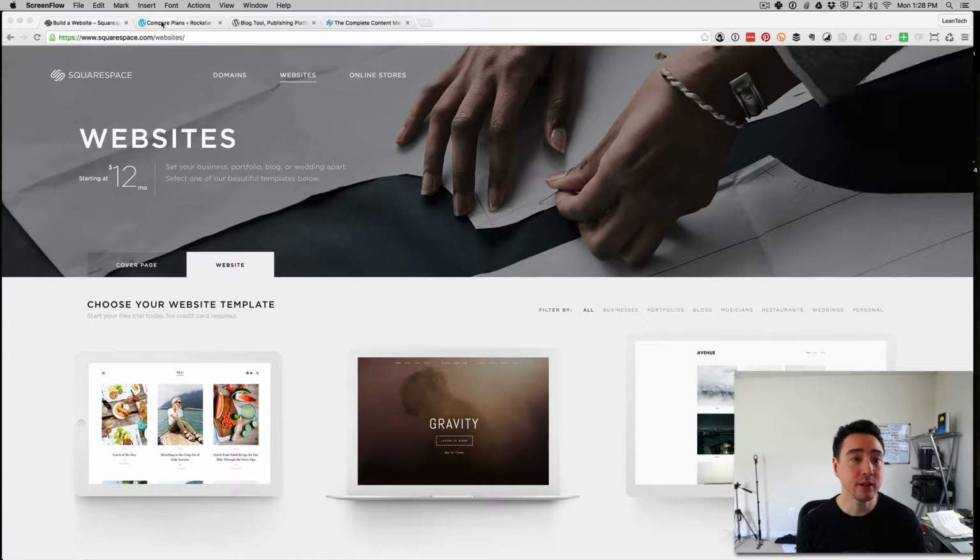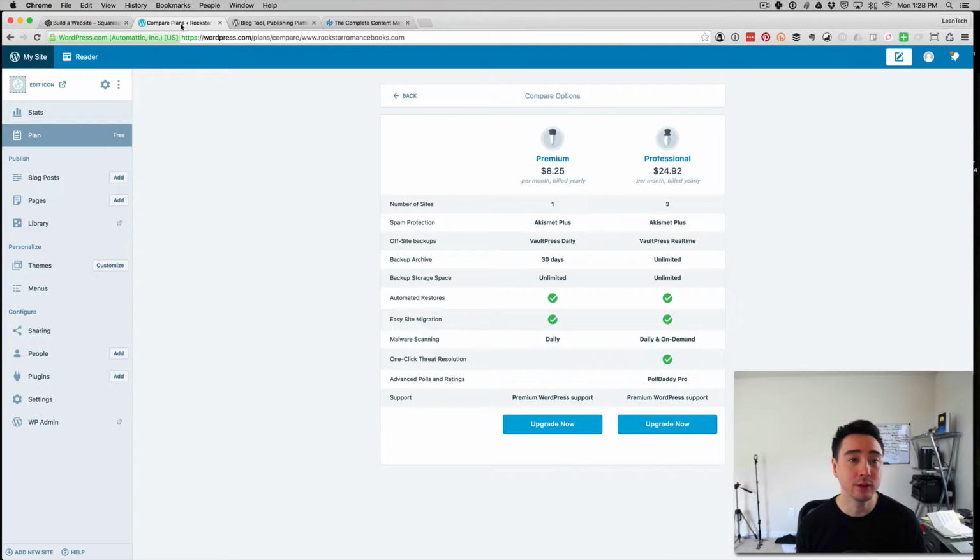Now, the next one, there are two of them: WordPress.com and WordPress.org. We're going to cover WordPress.com. WordPress.com has been around for quite some time, and what it is essentially is a free way for you to get started with a website. You can get started on WordPress.com for free. There are no payments or anything like that. You will have a WordPress.com branded site address though.